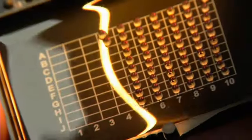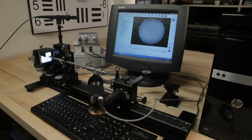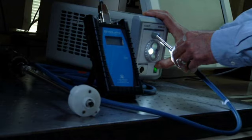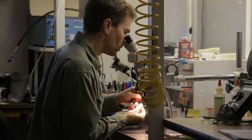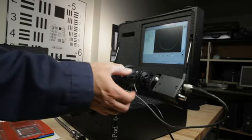Lighthouse Imaging Corporation is an internationally renowned provider of optical engineering and design services for the medical device industry. Founded in 1984 by Dr. Dennis Leiner, Lighthouse Imaging has also become the premier provider of test and measurement equipment for verifying the optical quality of endoscopes. Lighthouse Imaging is continually researching, developing, servicing, and manufacturing advanced technology for the minimally invasive surgery marketplace. Our mission at Lighthouse Imaging is to create high-quality optical devices and instruments that perform their required functions for the benefit of our customers and our industry.